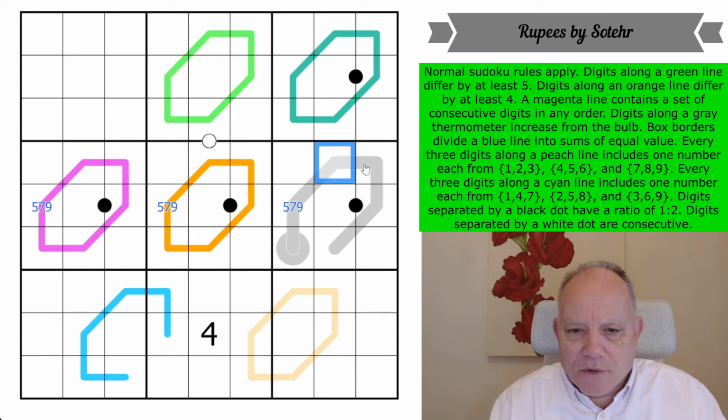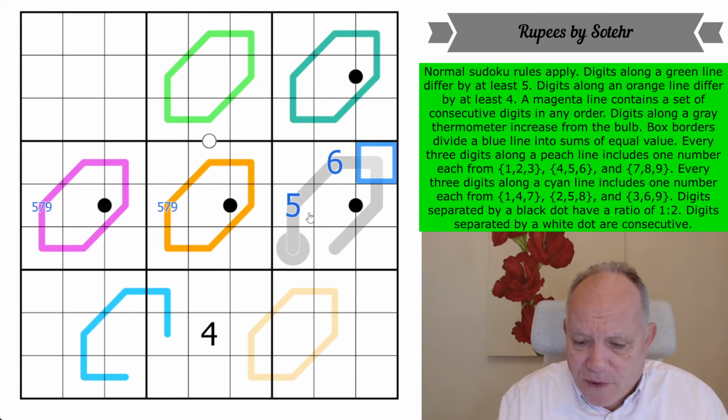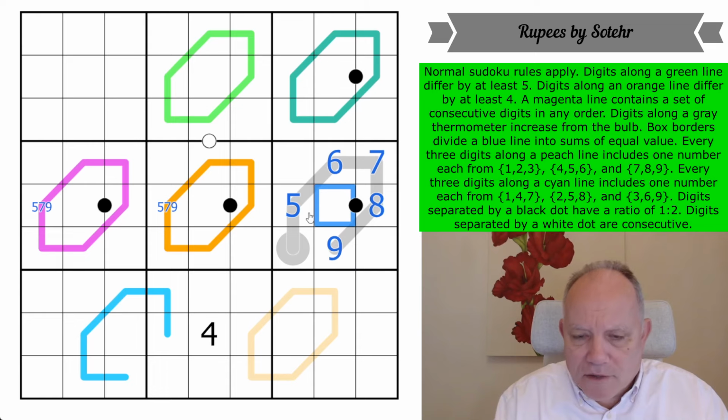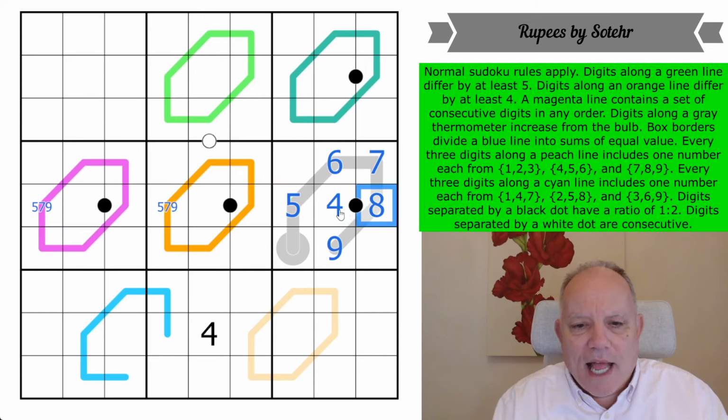That can't be 7 or 9 because you couldn't complete the end of the thermo. So that's a 5. In fact, then you can complete the end of the thermo: 6, 7, 8, 9. That saves me the trouble of explaining how I knew that 1, 2 was one of the pairs in this row and 4, 8 another one, because I get 8 there and I can write 4 in. So there's a start.